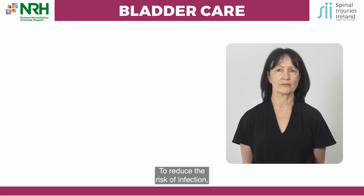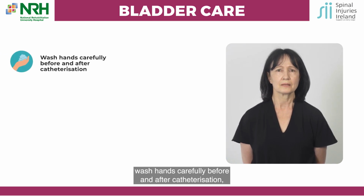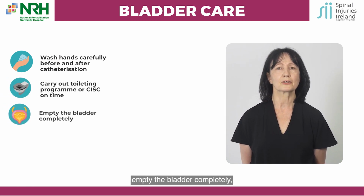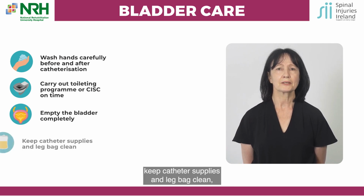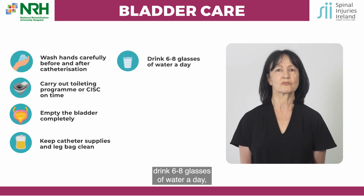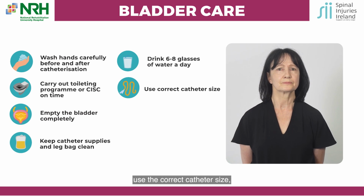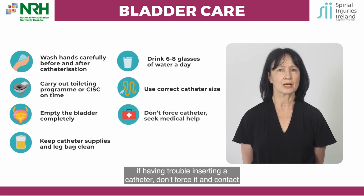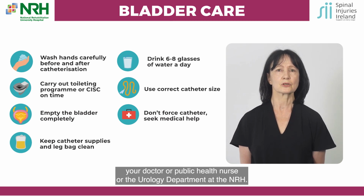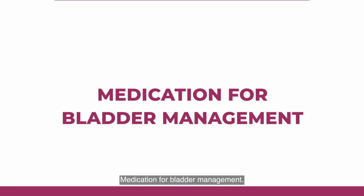To reduce the risk of infection, wash hands carefully before and after catheterization, carry out toileting program or SICs on time, empty the bladder completely, keep catheter supplies and leg bag clean, drink 6 to 8 glasses of water a day, and use the correct catheter size. If having trouble inserting a catheter, don't force it and contact your doctor or public health nurse or the urology department at the NRH.